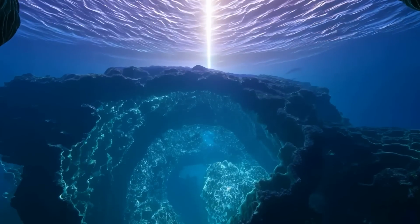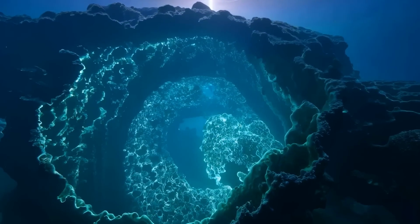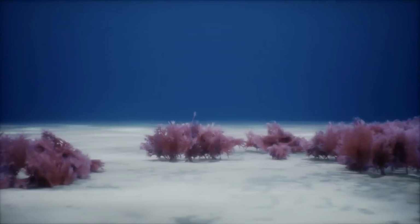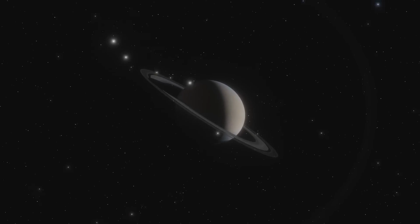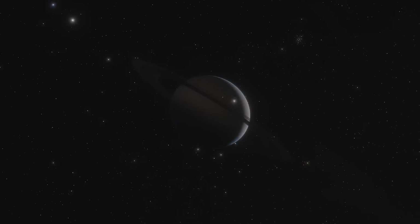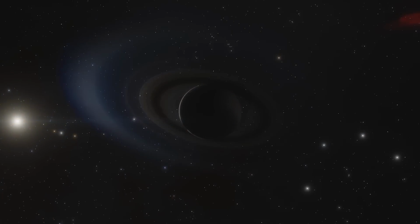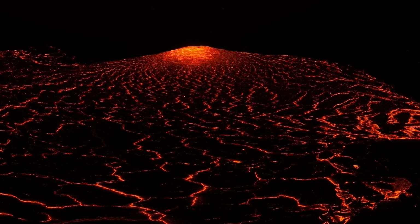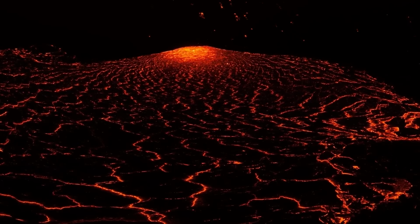The presence of a subsurface ocean, hydrothermal activity, and organic molecules make Enceladus a model for studying icy worlds and their potential for supporting life. The Moon demonstrates that even in the cold outer reaches of the solar system, conditions for habitability can arise. The cryovolcanic activity of Enceladus has redefined our understanding of moons and their potential as habitats for life.